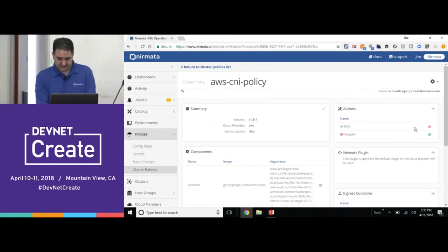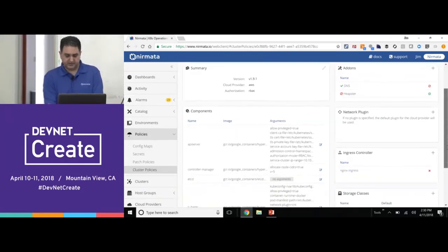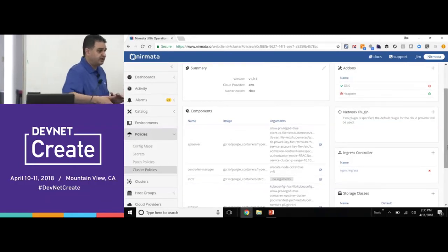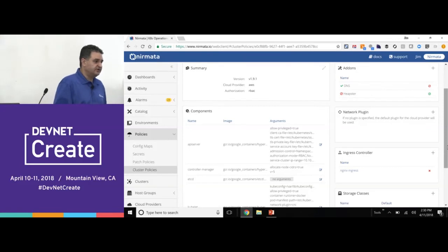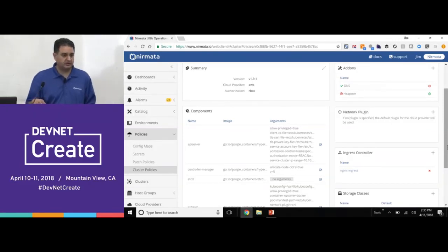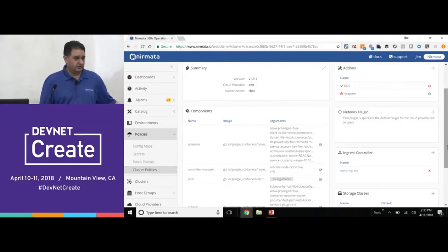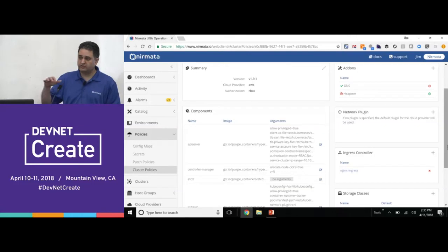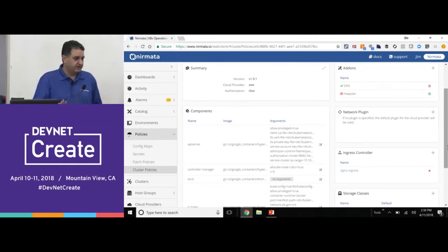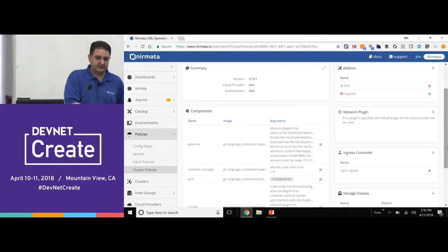Another thing to mention about this policy is that it uses AWS. Because we deployed on AWS, it already knew to use AWS as the cloud provider, and the networking type chosen over here is going to be AWS's CNI plugin. So we're not doing Weave or Contiv or anything else on top of AWS, because AWS is already an overlay network. We want to leverage AWS constructs if you're running on AWS.